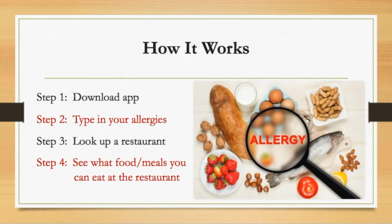Let me tell you how it works. There are 4 simple steps. Download the app, type up a food allergy profile, look up a restaurant, and see what you can eat there.